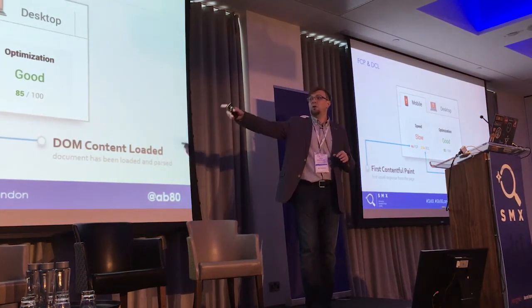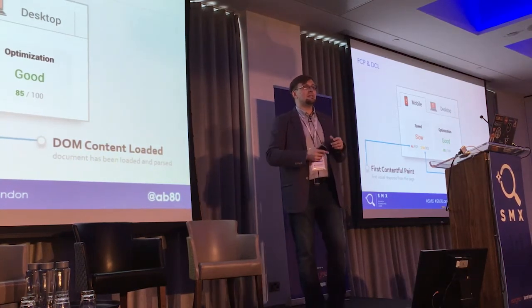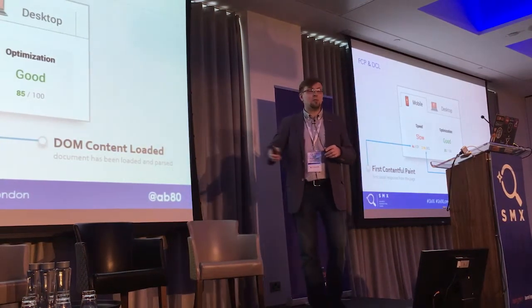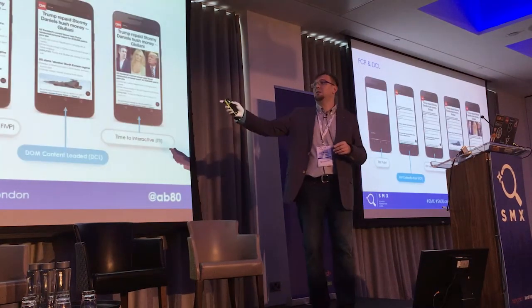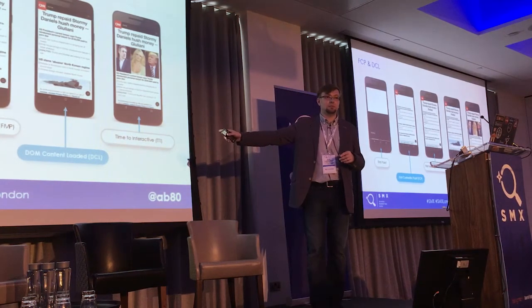And these are first contentful paint, which measures when a user sees the first visual response from a web page, and DOM content loaded, which measures when an HTML document has been loaded and parsed. And visually, that's what it looks like. So first contentful paint, and DOM content loaded.